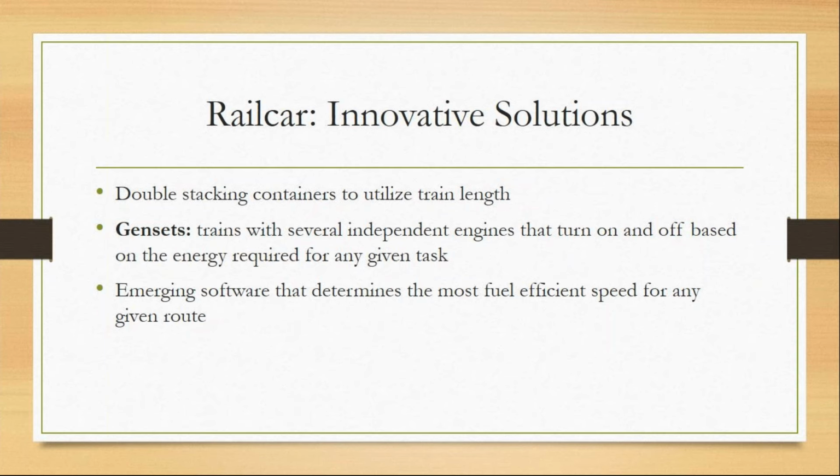Gensets are another, a new train upgrade with several independent engines that turn on and off based on the energy required for a different task. So say it's going down a hill, some of the engines are going to turn off. It's going to be much more efficient. And then the last thing is software that determines the most fuel efficient speed for any given route. And this is really cool because technology is taking over and making things more efficient. And these may be investments that logistics companies have already made without even realizing the environmental impact that it has.